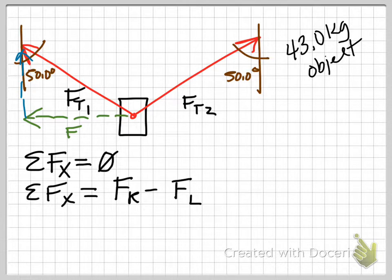Well, I have force of tension X1, force of tension Y1. And why am I putting my x and my y for its tensions there?